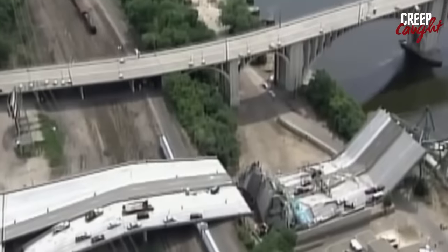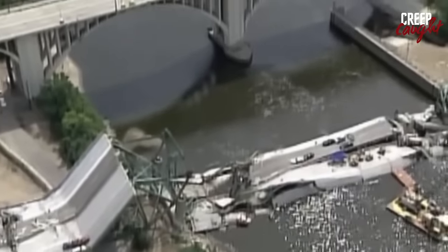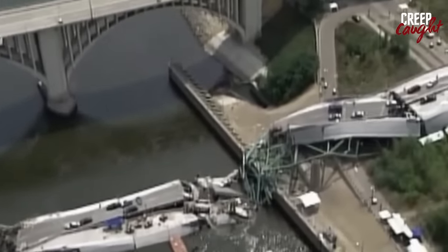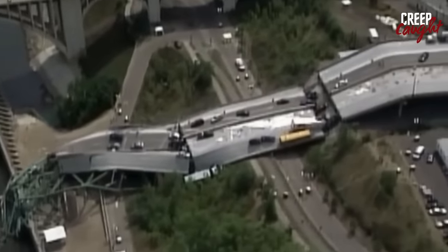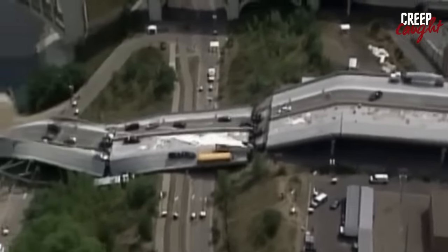On August 1, 2008, the Interstate 35 West Mississippi River Bridge, which had been a crucial transport route since its completion in 1967, catastrophically collapsed into the Mississippi River around 6:05 p.m. This event disrupted the daily routines of thousands of commuters. The collapse, captured on nearby CCTV during peak traffic hours, was preceded by loud noises and noticeable shaking.